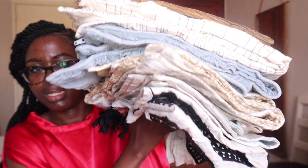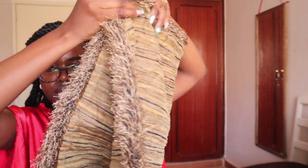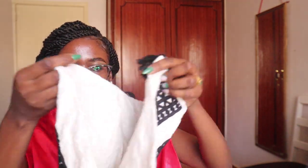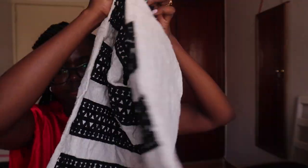The other things that I got for the shop are more pillow covers. Let me just show you how they look. That is one. This is another one. This one is white. It has these small pom-pom details. That is how it looks. This is another one. This is another one. I'll be selling the pillow covers on my Instagram page.